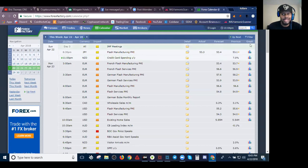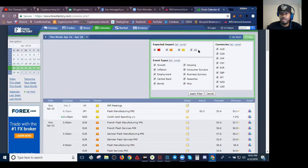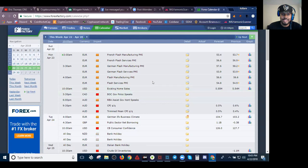So what I like to do is go to the calendar tab so I can see all of this. Then I'll go over to the filter and cut off the low impact news, so I'm getting just the things that I need to see. Now I know Monday, potentially when the London session starts up at 3 a.m., I'm going to get all of this Euro news. Leading into the next day, 3:30 p.m., Canadian news, Bank of Canada, the governor speaks.